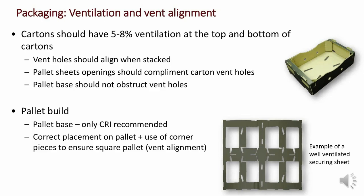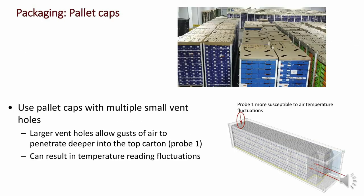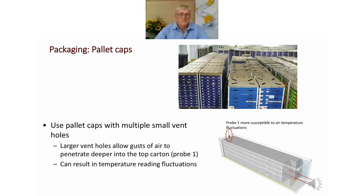Pallet caps, this was also pointed out. Your probe 1, right at the refrigeration unit, is at the top of the pallet. And one of the indications is that when this probe is used in conjunction with one of these pallet caps with large ventiles, some of the warm air that's returning through the refrigeration unit can blow into the carton. And often these cartons don't have much of a height, so they're quite exposed. And if some warm air blows on them, they suddenly spike out of the tolerances, and then you get temperature issues. So smaller ventiles can just stop that air from blowing into the carton.